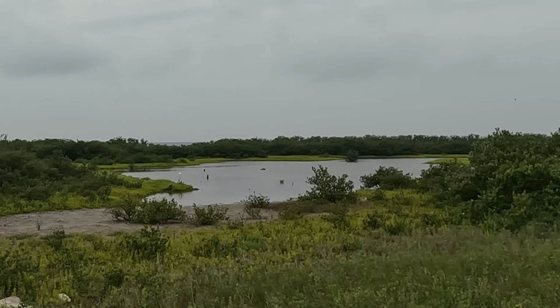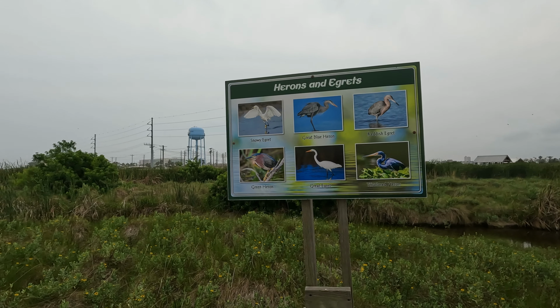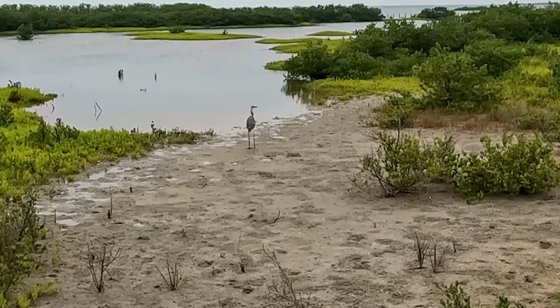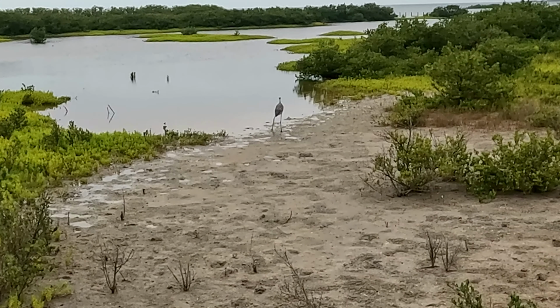I fell in love with snowy egrets on Anna Maria Island in Florida. I would love to see a snowy egret here. They call them yellow shoes. This guy just came running out from under the bridge when he heard me walking on it. It scared him. He came flying out.